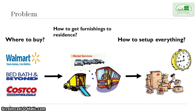Especially for students abroad, this is a really big issue because they first have to decide which retailer to purchase from. This includes long wait-up lines, which are time-consuming, and there are lots of products already out of stock because every other student is doing the same thing. Next, they have to figure out how to get the furnishings from the store to residence. This can be done by taxis, moving companies, or having your parents fly in to help.